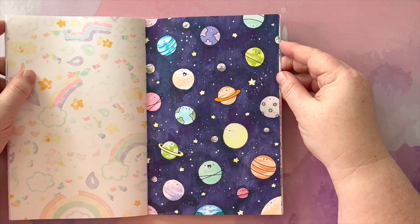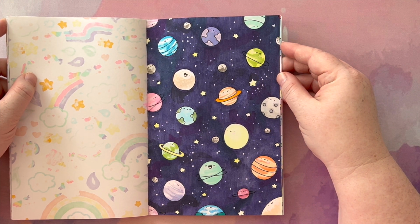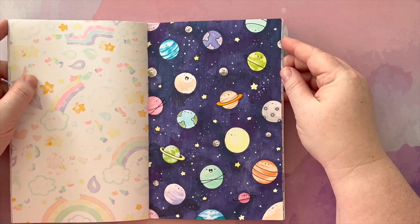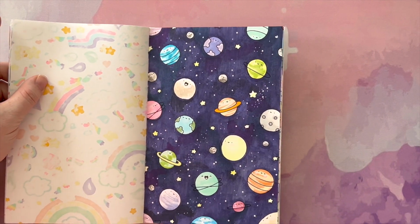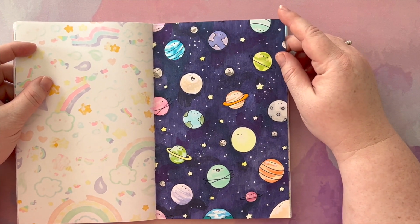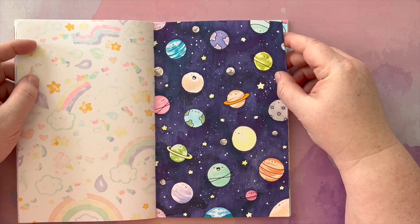And then this galaxy page I'm really happy with as well. It's one of the first pages that I ever did with a really dark background, and you'll see there is a lot of bleed over the lines, but I think it still looks really cool. Added in some extra stars with a white paint marker, and yeah, just really cute. I just love the way Kira draws her little characters and their faces.